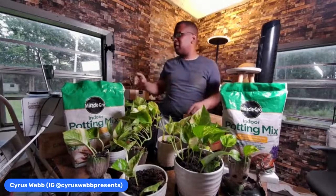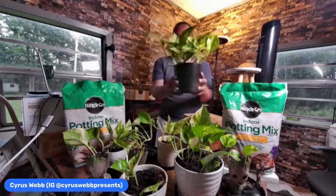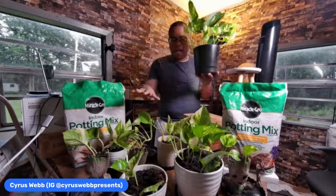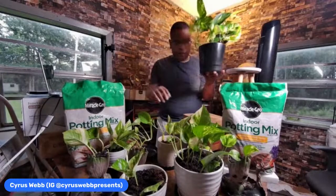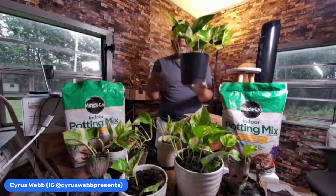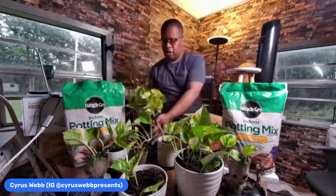But before I do that, I want to walk you guys through what you see in front of you. So again, it all began in January with this one plant. Out of this one plant that was in this pot, I've now had to transplant it to all of these pots that you see in front of you. We have 2, 4, 6, 8 different pots I've had to move, all coming from this one plant here. And today I'll be doing some more. And again, you guys are going to take the journey along with me.